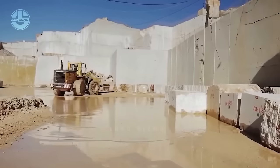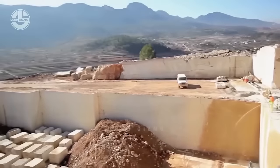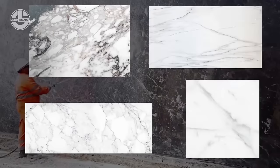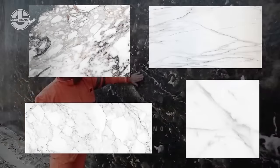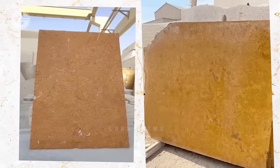A fascinating aspect of marble is its veining or patterns, which provide a unique appearance. These can be streaks of color, swirling shapes, or even golden-like particles. One notable variety is the Sinai Peninsula marble, known for its creamy yellow hue and speckled pattern.